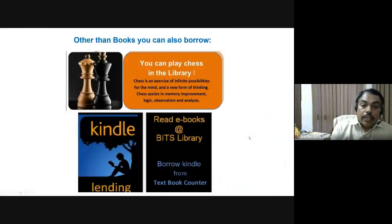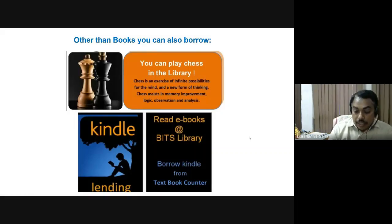Other than books, you can even issue and return these chess boards, Kindle readers and all that. So these are non-book items, but you can issue them. For example, if you are tired of reading, you can issue the chess board, play chess and return it. And if you want to read books on Kindle, please issue the Kindle. There are more than 2000 non-fiction books that we have already uploaded in the Kindles. We have 3 Kindles as of now. You can issue them and read within the campus, within the library. You have to return them while going.